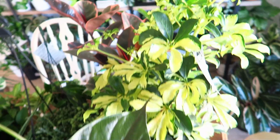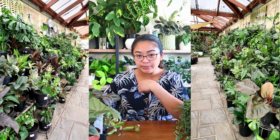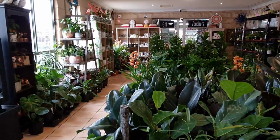So if you remember in my first plant haul video, I mentioned this nursery in Ballarat called Formosa Gardens. I drove the 2 hours down there. I'm one of those people, I always say I hate driving, but also me will drive 2 hours to a nursery just to buy plants. That's the kind of person I am. So I went to Formosa Gardens and I got a few things from there.